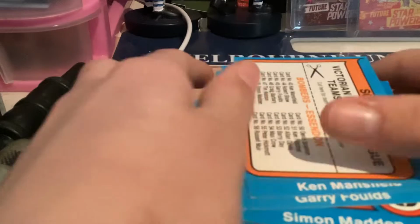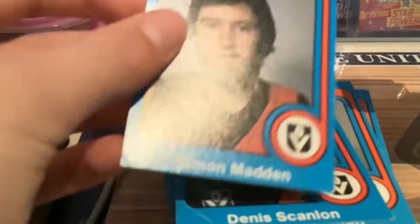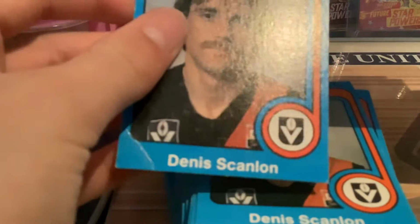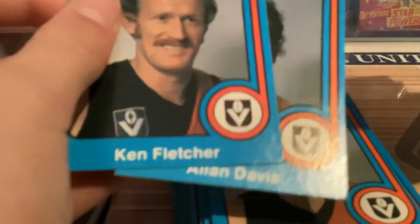There are some familiar faces in here that you guys might know. There's the Essendon checklist. I'll just go through it like this. We've got Ken Mansfield, Gary Fields, Simon Madden, Dennis Scanlon. Another Dennis Scanlon, you guys guessed it, a bit of a mix up here. We've got a Ken Fletcher now, and another few more Ken Fletchers.